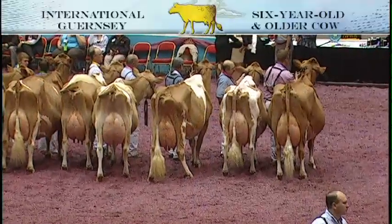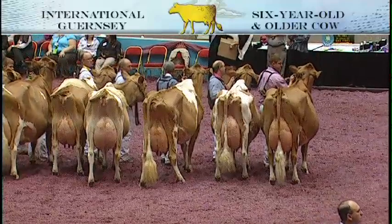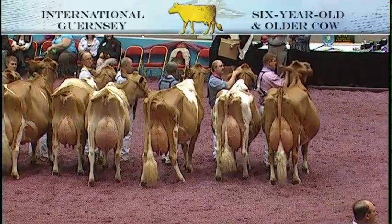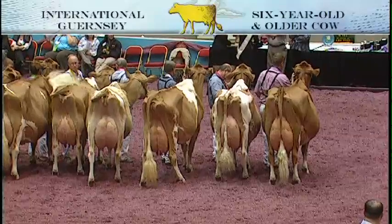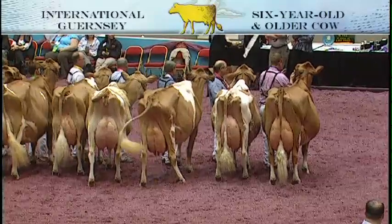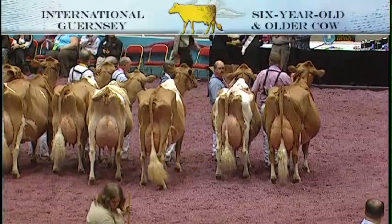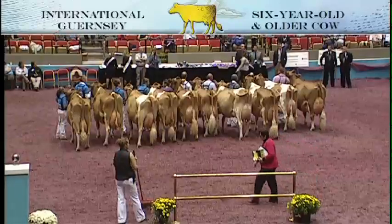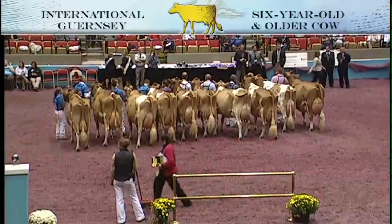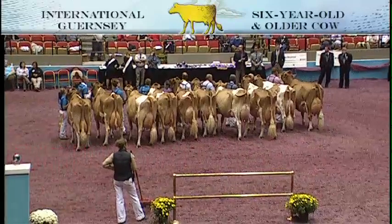And in the International Guernsey Show, Judge Crosser has completed his selections in the six-year-old and older cow class. Let's recognize our junior winners first of all. Second place junior finisher, entry 1516, Knapp's Ace Miss Best, presented by Knapp's Guernseys, Austin and Landon Knapp, Epworth, Iowa. Our first junior finisher, number 1513, Knapp's D-Man Rebellious, also presented by Knapp's Guernseys, Austin and Landon Knapp, Epworth, Iowa.